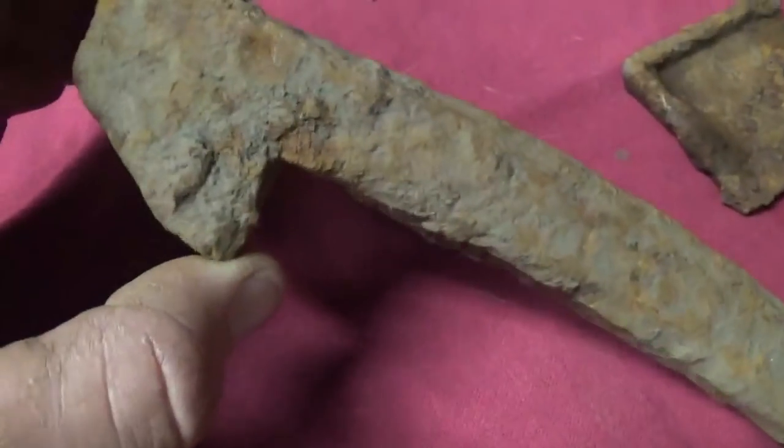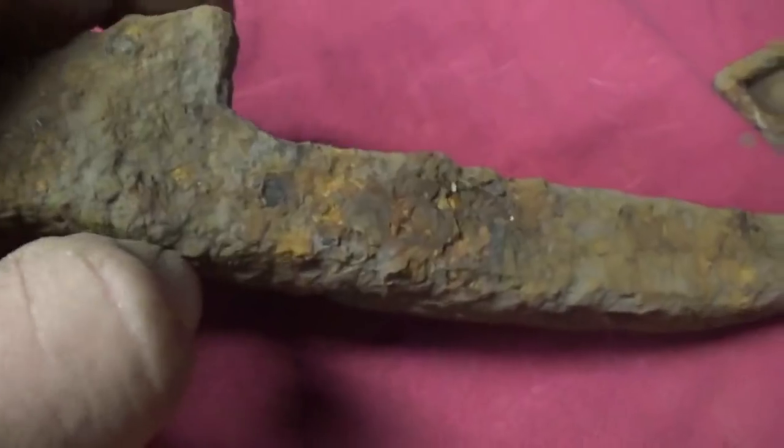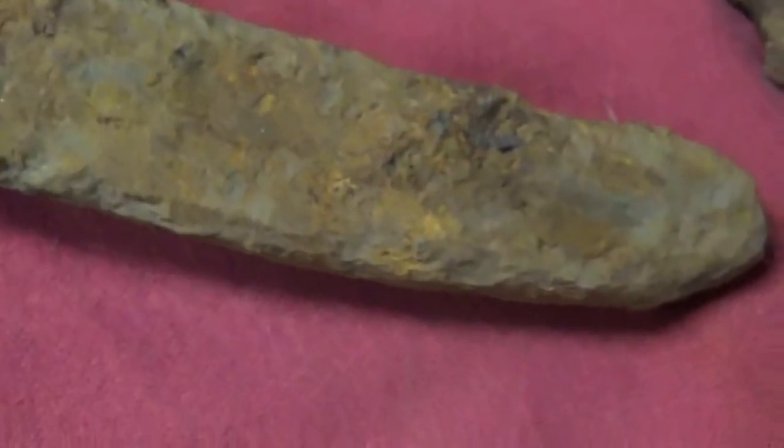This, I don't know, kind of want help identifying. It might be broken here, or it might not be broken there. It might be mashed. I scraped it down, so I'm pretty sure this is the actual shape. But yeah, it's pretty corroded and pretty old, and that's what it looks like.